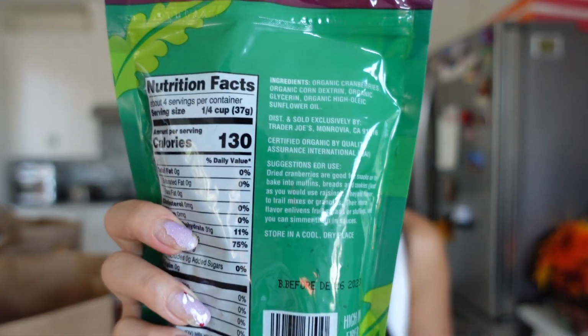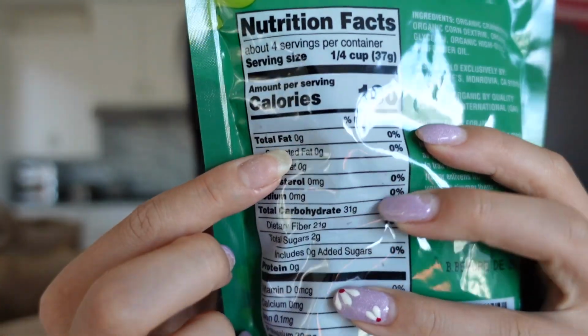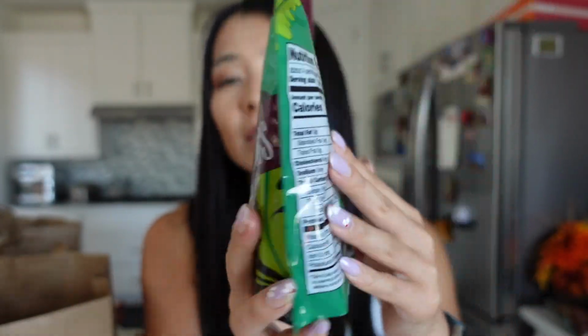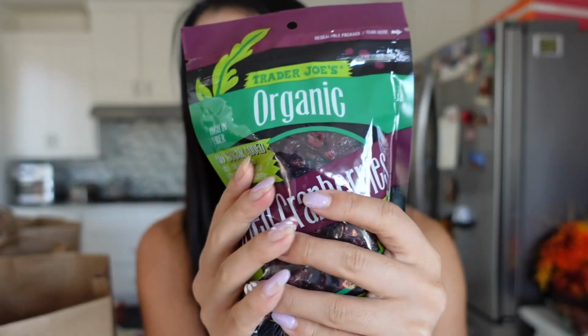It does contain sunflower oil, and you may ask, don't you say that sunflower oil is not good for you? But just take a look at how much fat they have. What they use the sunflower oil for is to make sure that the cranberries don't get sticky with each other.